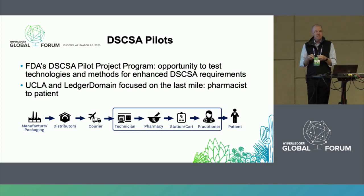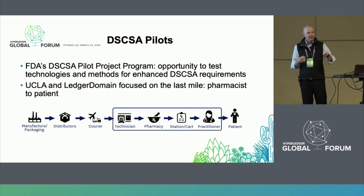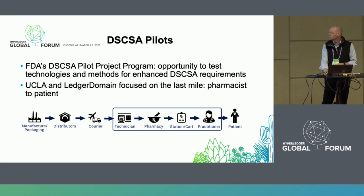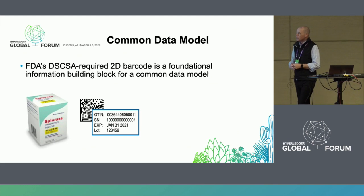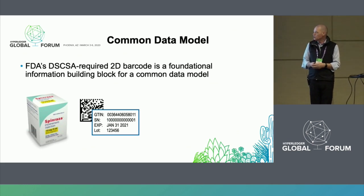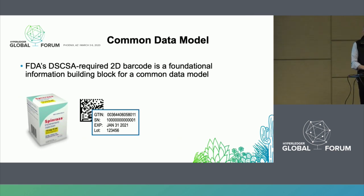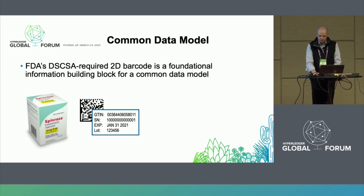And so under DSCSA, they're going to have to scan the barcode on every one of these deliveries coming in and every dose. And that's what it looks like. So this is Spinraza. This is the star of our show. Spinraza is not shown life size here. It's about this big. And it's $125,000 a dose. UCLA's drugs of that size are now coming in. Zolgensma, $2.4 million a dose. So clearly, all of a sudden, they're very focused on making sure they know where this drug is at all times.